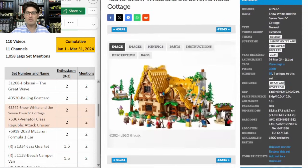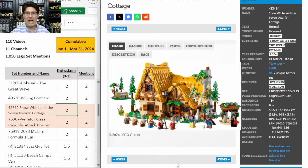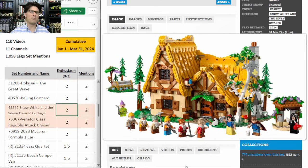43242, Snow White and the Seven Dwarfs Cottage, came out a couple of months ago. 2 mentions, E-score of 2. There it is on the table. Not my favorite. The minifigures are okay. I don't like the build, and I don't know if the material is really going to be that popular. Yes, there are tons of people that love classic Disney. Snow White is great, but I still feel like the market could be pretty narrow. I'll watch it, but I'm not too excited about this one when it gets close to a retirement date.